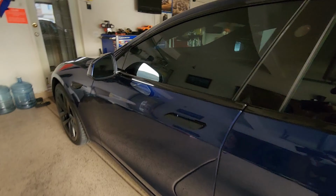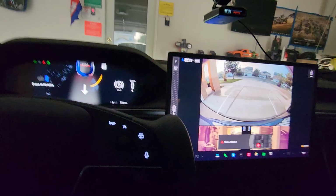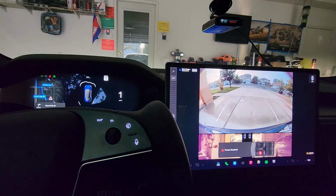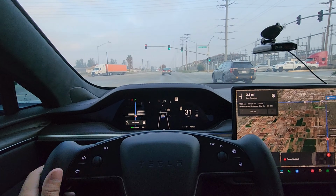Wait for my boy's bag, and that's it. He's gonna put it right here, and then we should be good to go. See how big this trunk is for the Model S. You can put a lot of good stuff in here. We got a lot of room for your shoes right there. It's only three of us, so close. Okay, let's go. We're on our way.